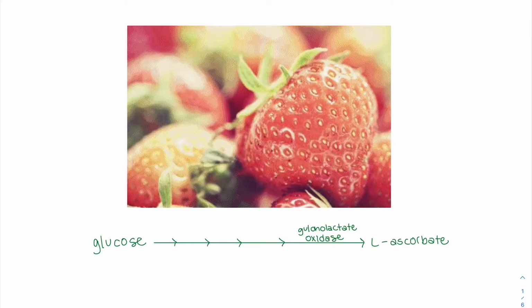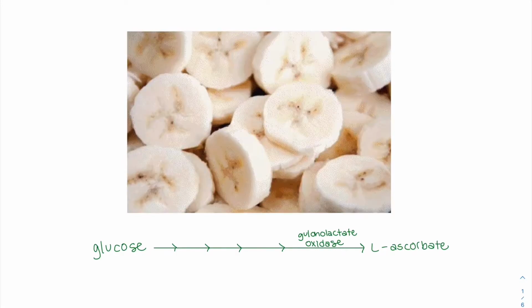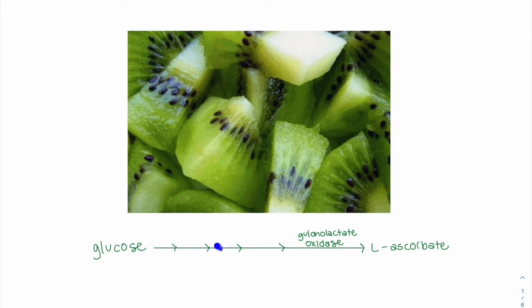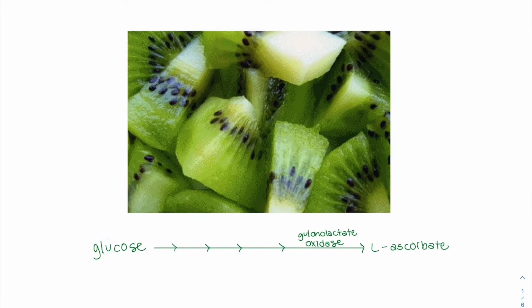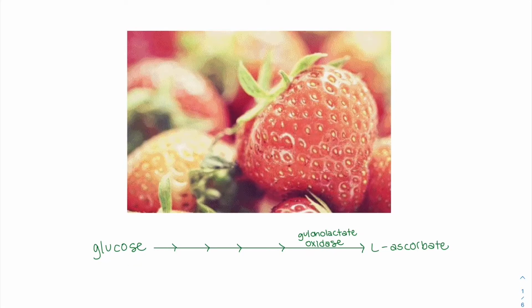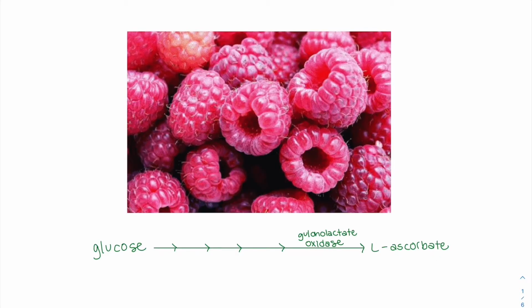So I want to reveal this little mechanism I've written. We have glucose, and then we get to L-ascorbate, which is our vitamin C. I have done this before where there's a lot more going on than I'm writing about. But what we need to know is that in order to get vitamin C, we start with glucose, and then we need this final enzyme, gulonolactone oxidase, in order to make vitamin C, the L-ascorbate, in our bodies.